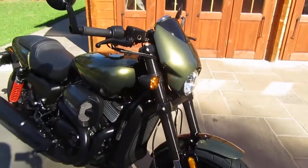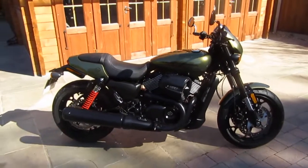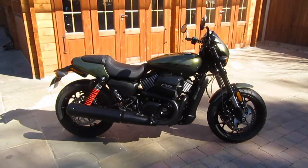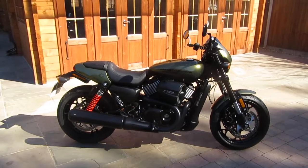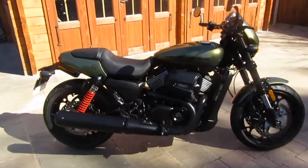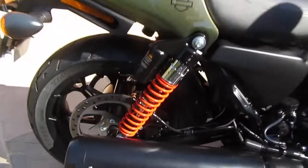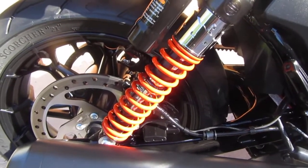Having seen them in black, metallic sky blue, white, they don't have the same, I don't know, it just gives it a slightly more aged and retro feel. And of course complemented by these Harley Davidson orange rear springs.